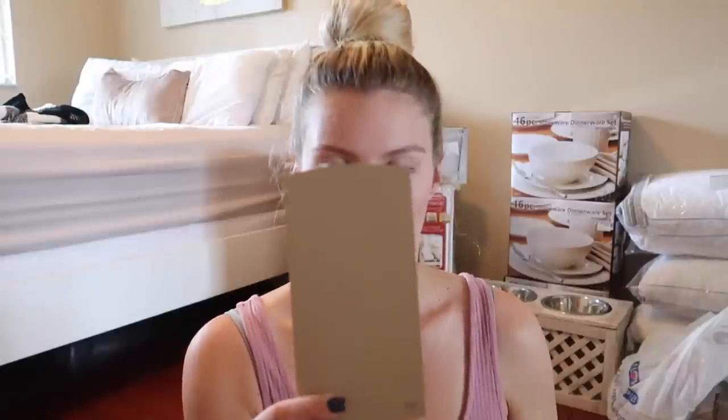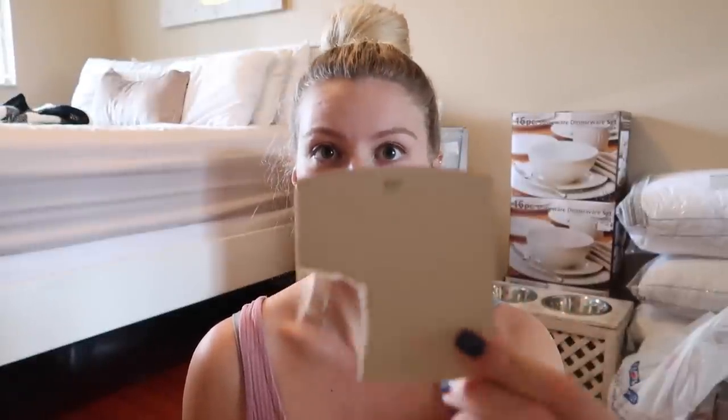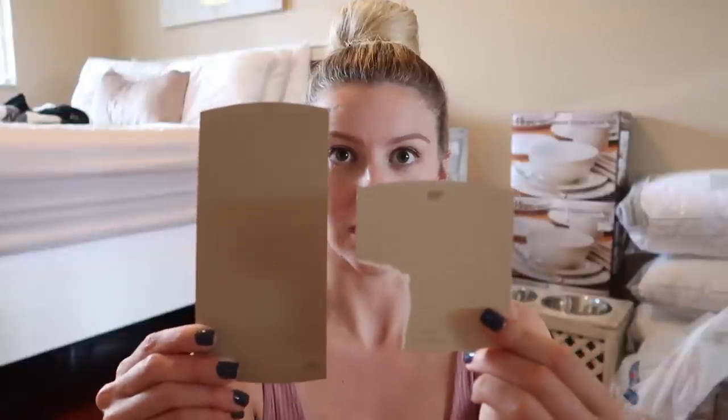I thought about doing our bedroom this color because we have white bedroom furniture, so I thought our bedroom furniture would pop out if we do a darker color, but I don't know if it's too dark. I need your help. Do I paint our bedroom the same color as I'm painting the house, or do a darker color? Comment down below and let me know your guys' opinions because I'm curious.